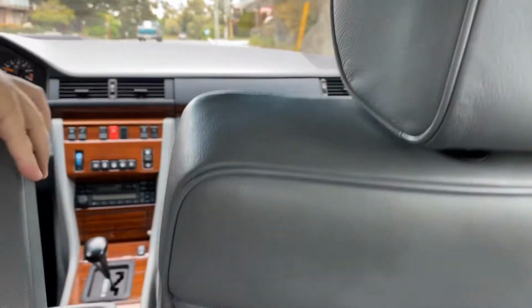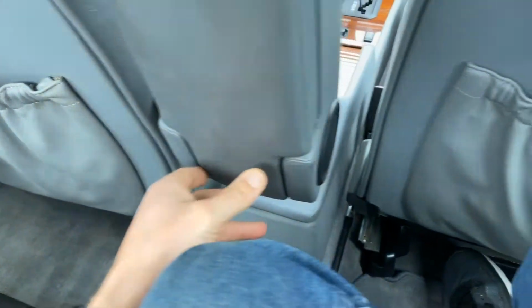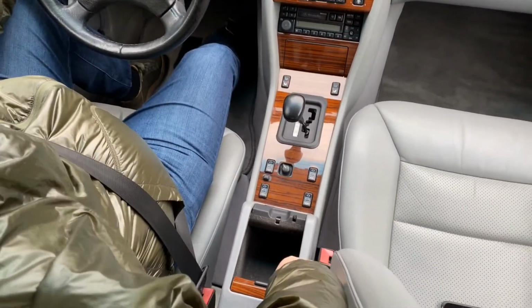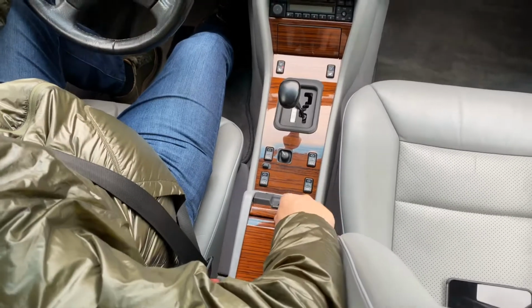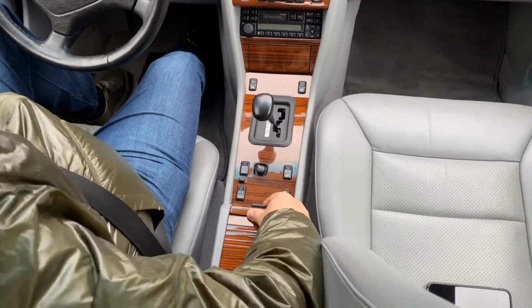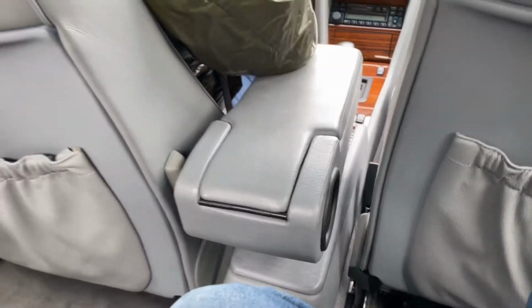The center console, this hinge door, looks like one of the hinges is broken. Not anything you need to worry about. This center console closes and latches as it should, and then the adjustment of the armrest works as it should.